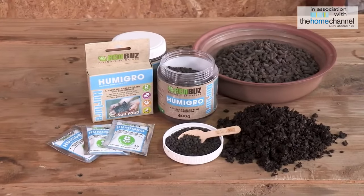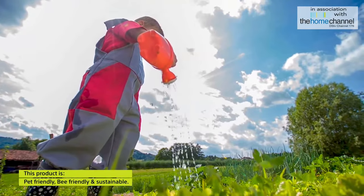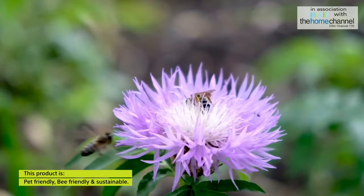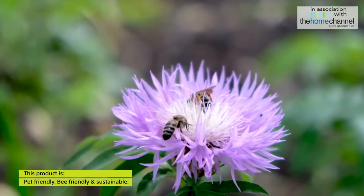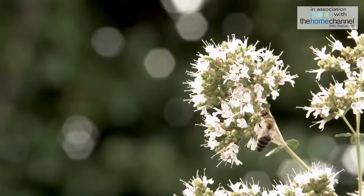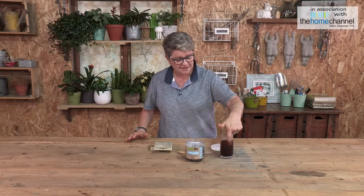So remember guys, Humigrow is incredibly safe for your garden. It's safe for you and it's safe for your fur kids. It's safe for the ladybirds, for the butterflies, for all the good things that we want in our gardens because those are the beneficial things. We don't want to harm bees because they are really important. None of this product can ever, ever harm it. In fact, it's so harmless, it's good enough to take a swig of.